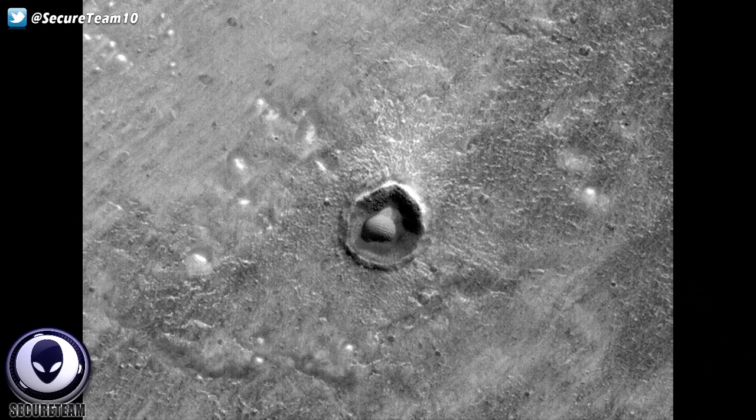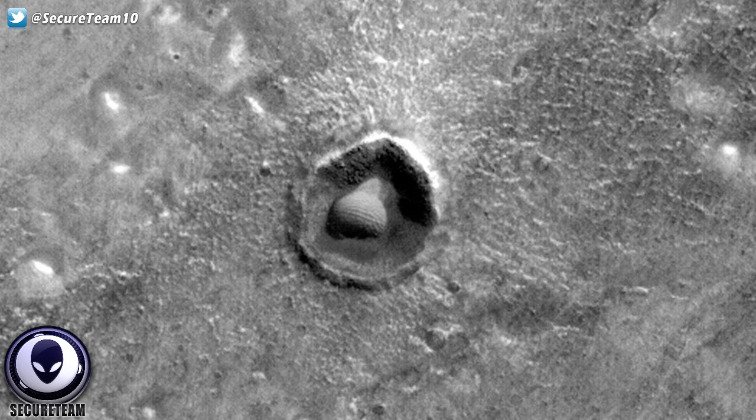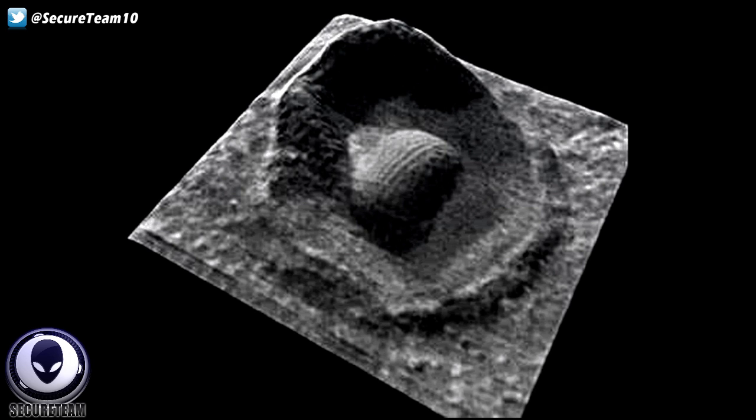Here we have what has been called the Disney World Dome, due to its resemblance to the silver dome that you'll find at Epcot Center, where here we can see it's perfectly situated within this crater. Again, partially buried. Here is a side-by-side comparison where we're looking at the Scott South Polar Station, where we have a man-made object here on Earth, and look how similar, almost identical. Here you're seeing a three-dimensional view, and it's a beautiful piece of evidence.